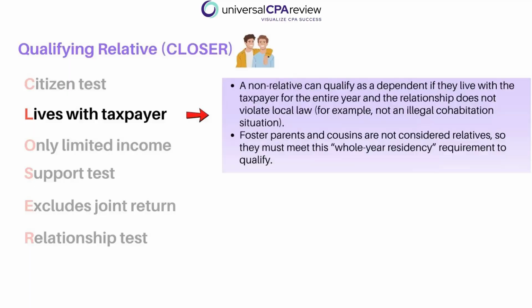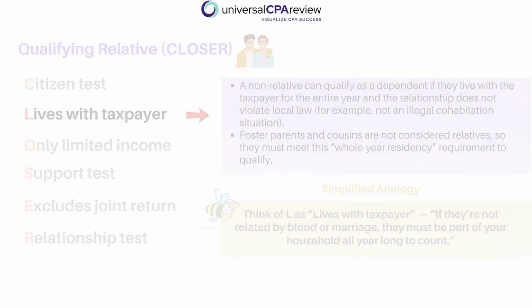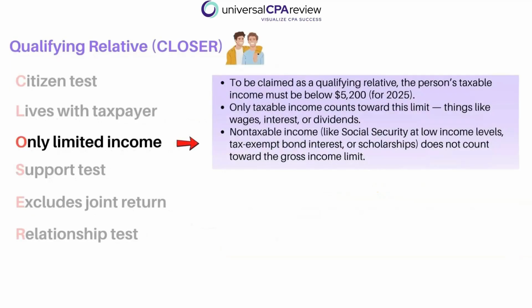A non-relative must live with the taxpayer for the entire year to qualify. So if Linda lets a family friend stay with her from January through December, pays their living expenses, and the arrangement is legal, that person could be a qualifying relative. All right, so foster parents and cousins are not considered immediate qualifying relatives, so they must meet the full year residency requirement. So the L in CLOSER reminds us that if there's no family tie, the IRS wants a household tie.